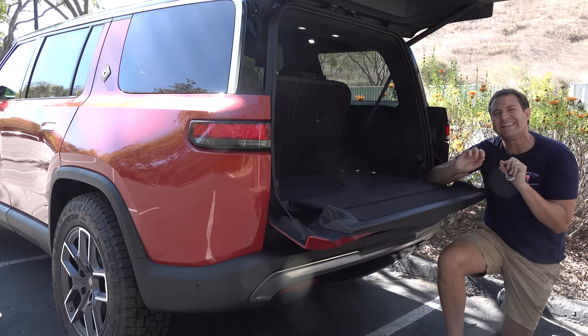There's a button on the center screen you can use to open the front trunk. You can use your key fob. There's a little rubber button here you can press and have it open, or you can do it from your phone using the Rivian app. I tap open hood, wait a second, and then it pops right open. Just did that from my phone, which is pretty cool.